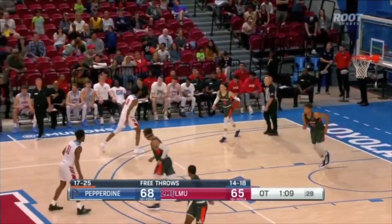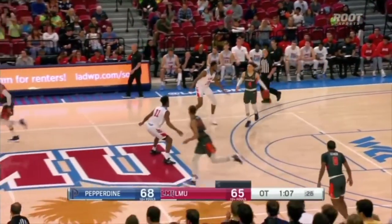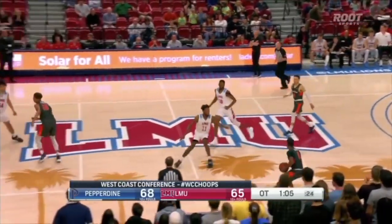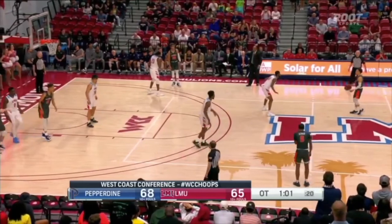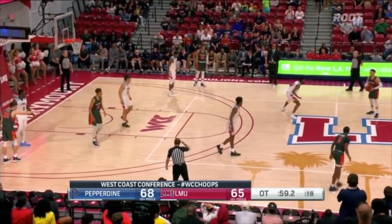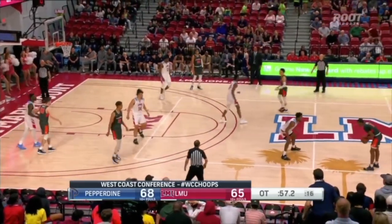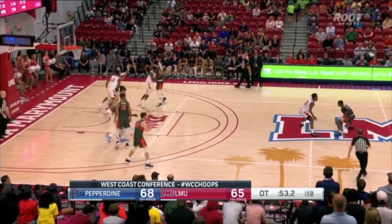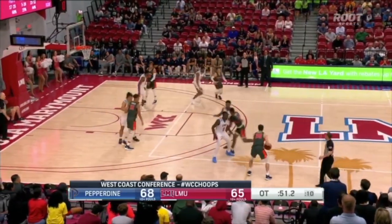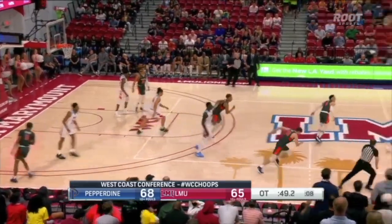Scott missed the free throw. But again, a 1-possession game, approaching a minute to go in the first overtime. Yeah, Pepperdine needs to get a good look right here. You would imagine they have to go to Kameron Edwards the way that he's been playing today.